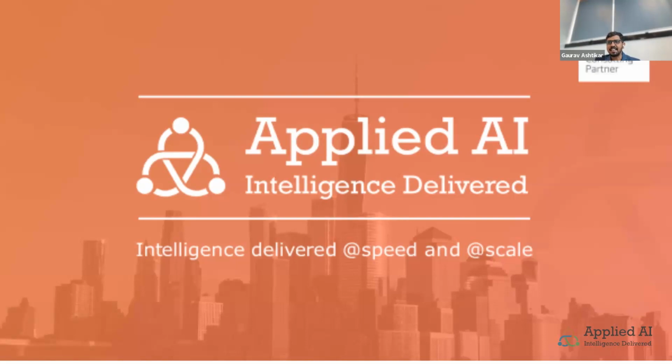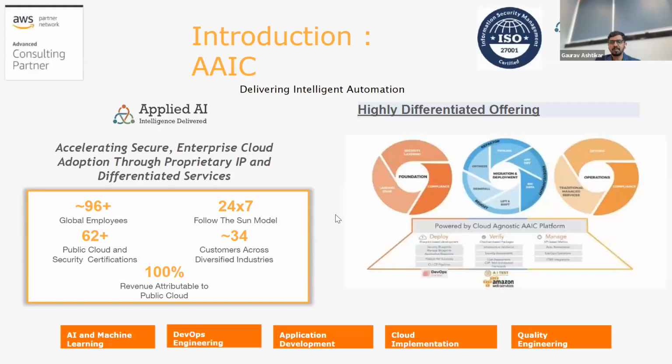So let's get started. So who are we? We are Applied AI Consulting. Aparna, can you please move to next slide? Yeah. We are Applied AI Consulting. We are close to 100 folks in Applied AI. Till now, we have served around 35 plus customers in various industries. 100% of revenue goes to the public cloud area. We have almost 60 plus certifications in Applied AI, which are related to public cloud, security, and the monitoring side.